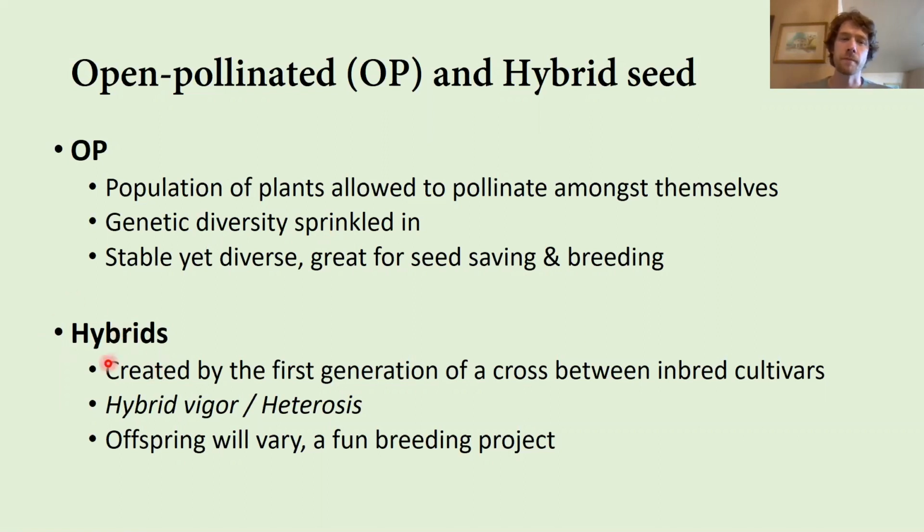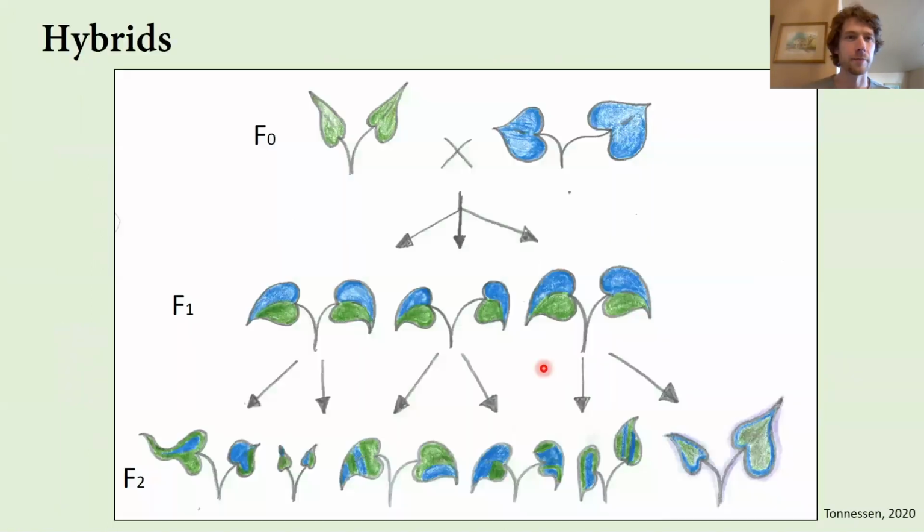Hybrids are a different story. So I don't know how much you work with hybrids there, but hybrids are pretty widespread here in the US. And they're nice because they create a really consistent, uniform, and often very productive plant. And I'll show you a little graphic about what hybrids are. But this hybrid vigor results, that's called heterosis, where the best traits of each parent are shown in the hybrid. And I will get into it now.